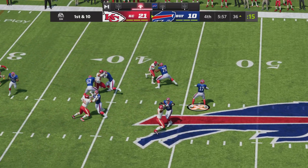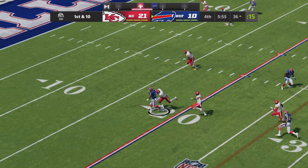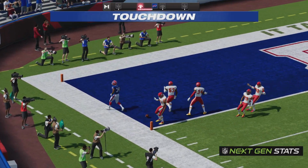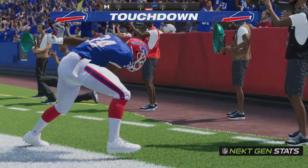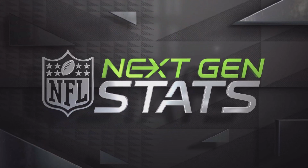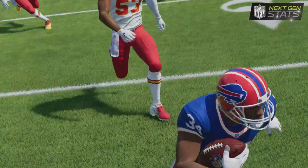Throwing on first down is Allen. Oh, look at Thomas wide open. Touchdown, Bills. A great play there. 36 yards. And the Bills have made it a one-score game again here in the fourth.